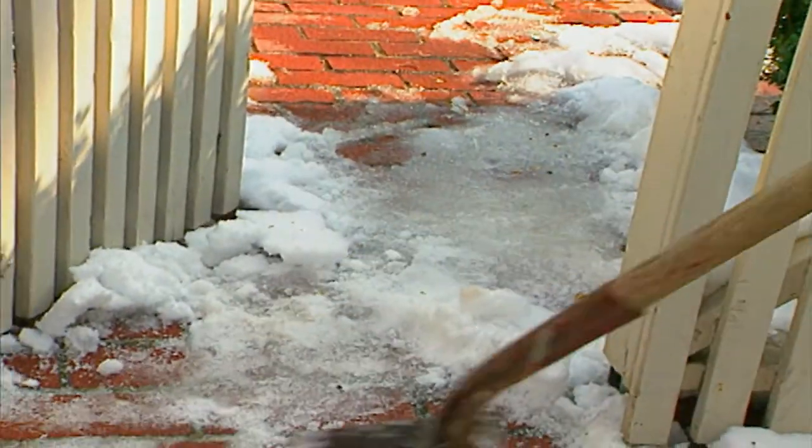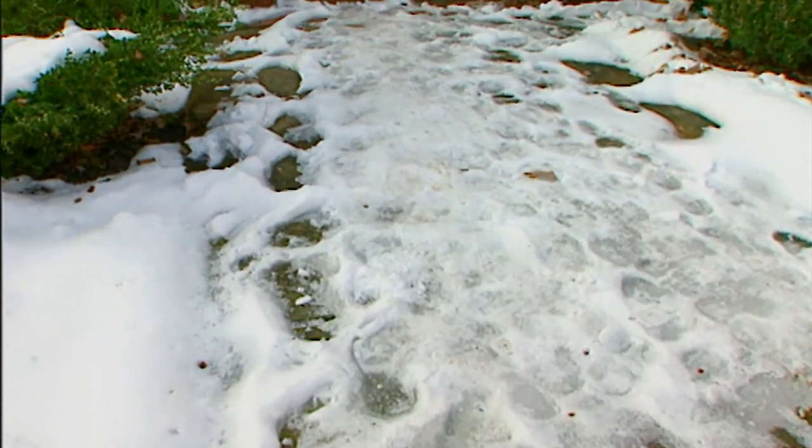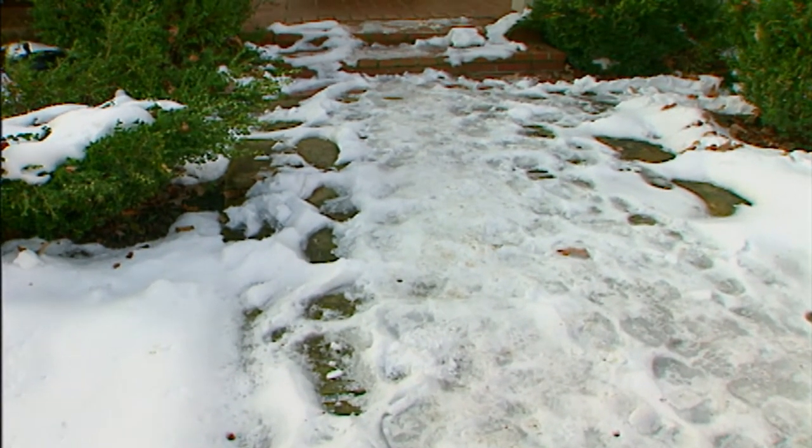Snow and ice may be a nuisance, but we all have to remember it's all part of the winter season and nature's way of getting your garden ready for spring.